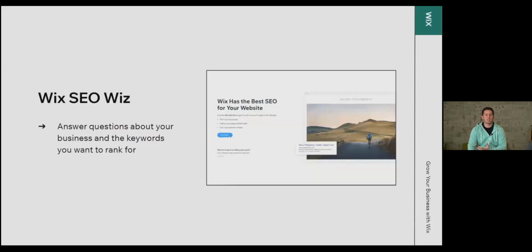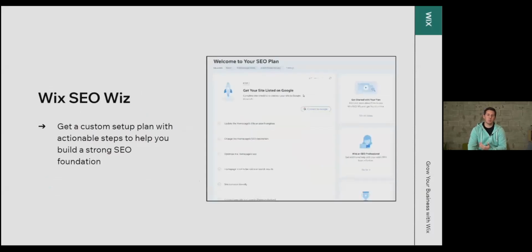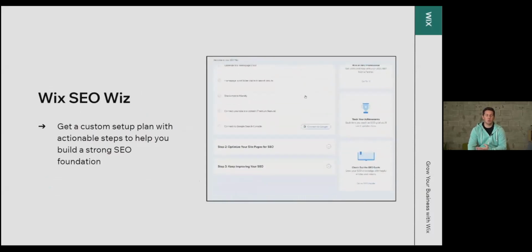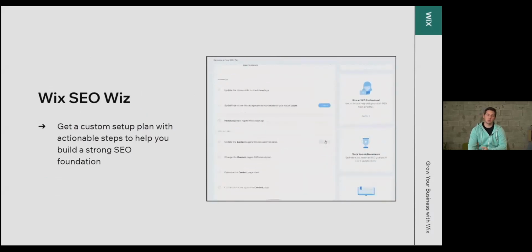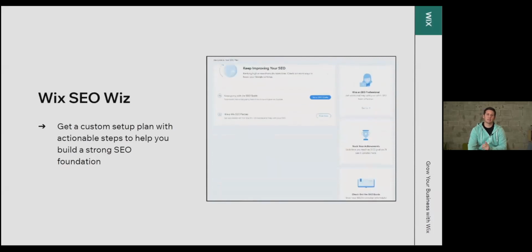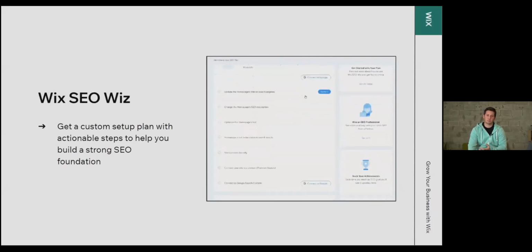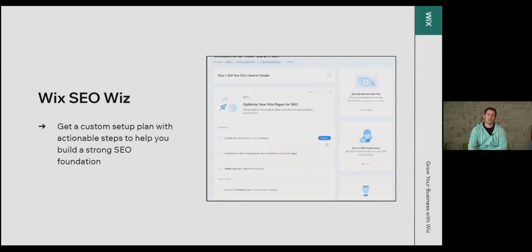The Wix SEO Wiz asks you a few questions about your business, your main keywords, and your location, and then builds for you a customized, personalized plan of exactly the things that you need to do in order to understand which information you need on the SEO. Titles, description, homepage, alt text: all these types of things are relevant, and you need to make sure that they are green in order to connect to Google.